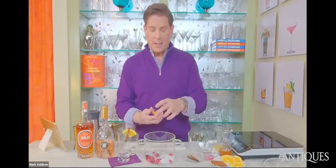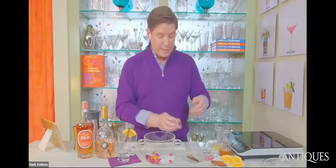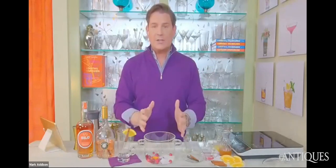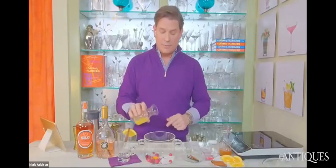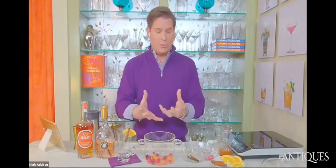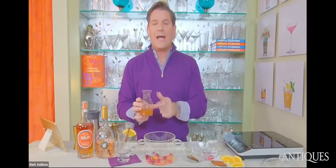And then I'm going to add the zest of half of an orange. If you're making the full batch, you'd use a whole orange zest. You can use a vegetable peeler, you can use a grater, whatever's easiest, because it's going to sit on the stove for a little while. And then to that, I'm going to add an ounce of fresh squeezed orange juice. So after you've peeled the orange, you can juice it, so you're using the whole orange and not wasting anything. And then 2 ounces of a nice fresh apple cider.